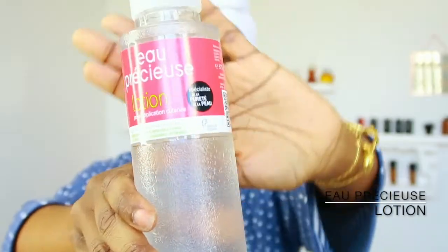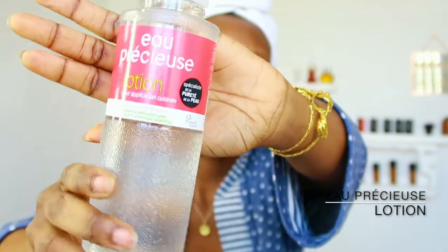I have been using this Eau Précieuse. It's French and it's a lotion for combination to oily skin. It serves as a toner for me. This for me I think is a really important step because it tightens your pores, it helps close up your pores, balances out your skin again, and then you can just moisturize now.